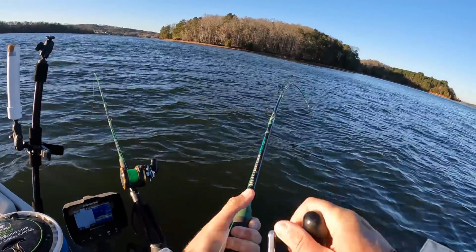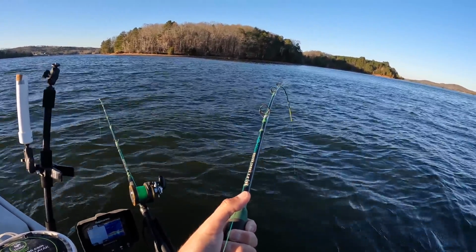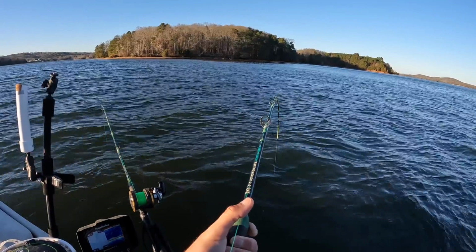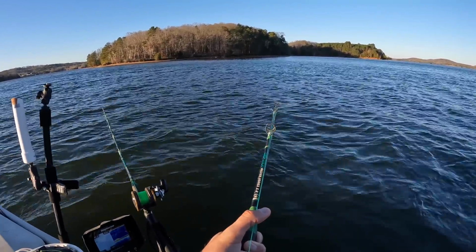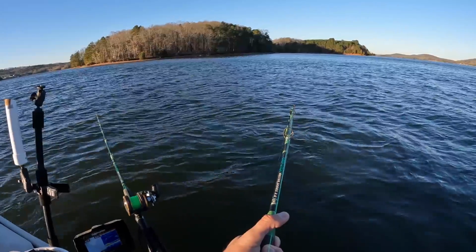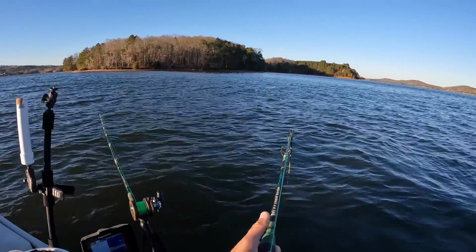This thing's just kind of going where he wants to go. I don't know how he didn't get in that other line. He swam under that other rod. Thankfully, he didn't get in my prop, though. Boy, that would have been bad. He did get in my other back line over here. That's okay. Oh, man, I'm just hanging on, y'all.